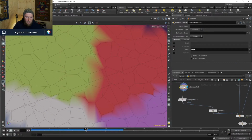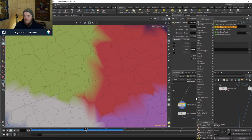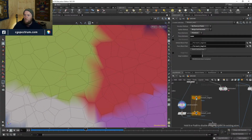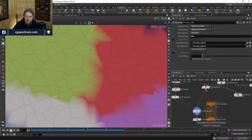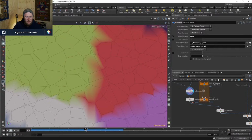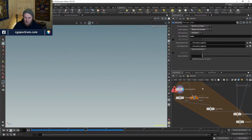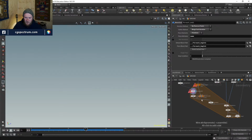We could maybe put this in a for each loop, for each named primitive. Hey Vanya, how's it going? Glad to see part 2. Yeah, going on with it. I mean, there's not too much more to do in this thing, but hopefully we can add something interesting. I don't know why for each loops do this. I guess it's following that line.